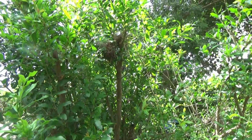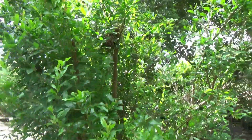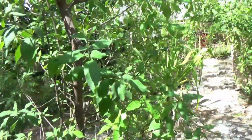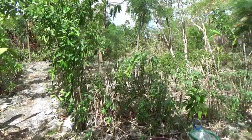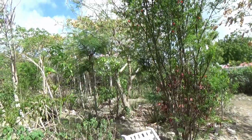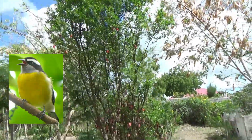So these kind of nests are made by, and I'm going to move back just in case they're feeling threatened, a bird called the Bananaquit, and it's got a yellow breast, and they're kind of smaller than sparrows.